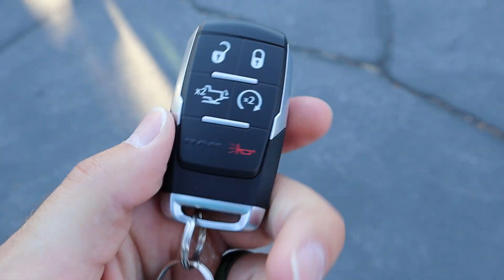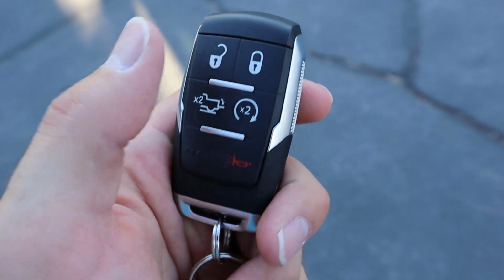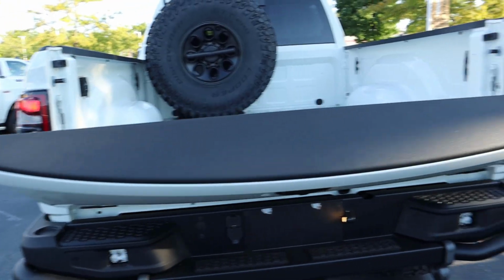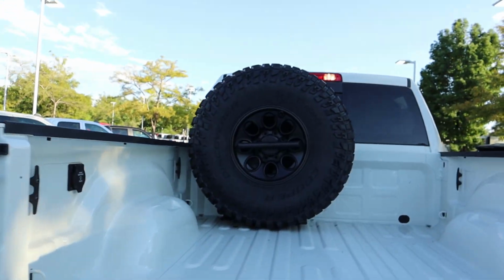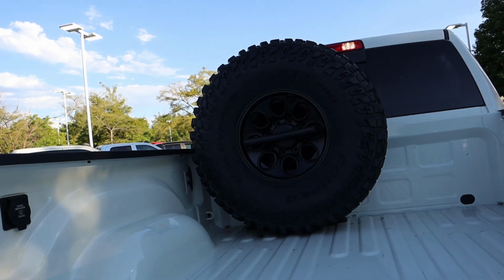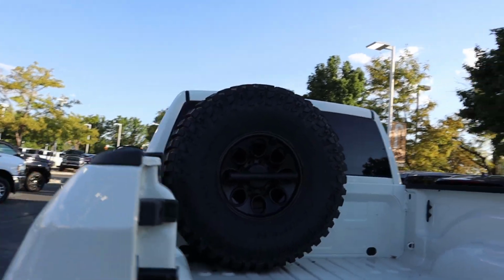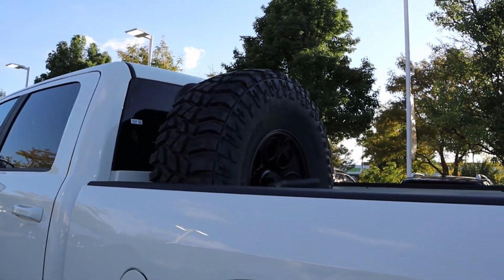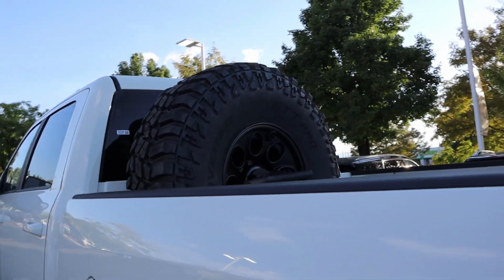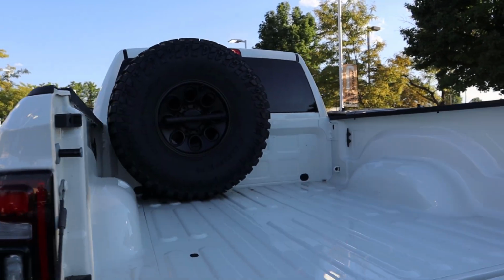Now here is our key fob for this truck. You guys can see we've got the unlock, the lock function, remote start, and then the drop down for the tailgate. And bada bing, bada boom. You can see we have a spare tire here in the bed. Yes, it is in fact a full-size spare, and so it is absolutely massive. And it's kind of like one of the key looks of the Prospector XL, because you just have this gigantic tire sitting in the bed.